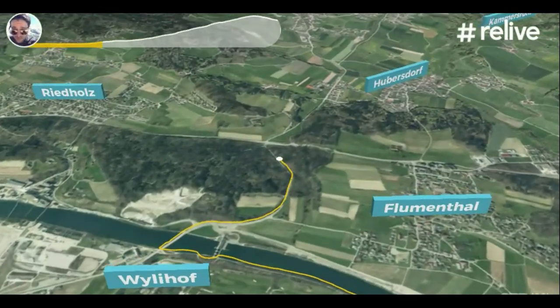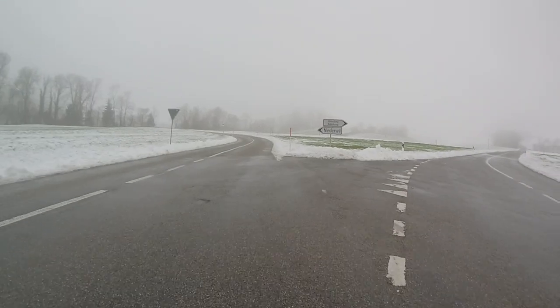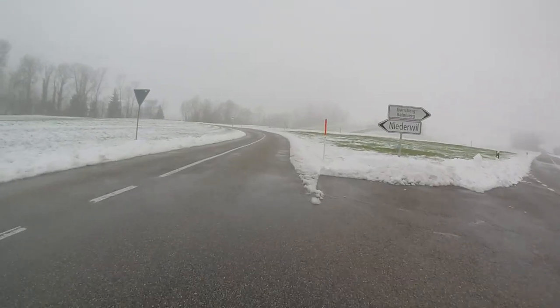To start, we'll first ride up to the small village of Gunsberg, about 4 kilometers away. At this point, you can ascend straight up to Gunsberg, or you can take left to the village of Niederville, and then on to Gunsberg. Today we'll take the latter, as there is typically less car traffic, and therefore it's my favorite route.